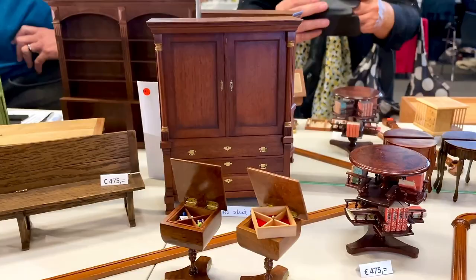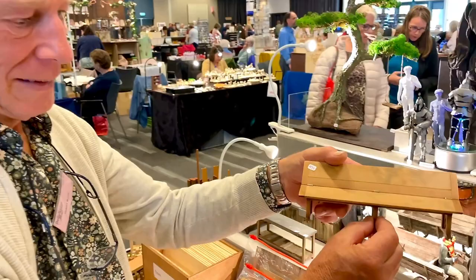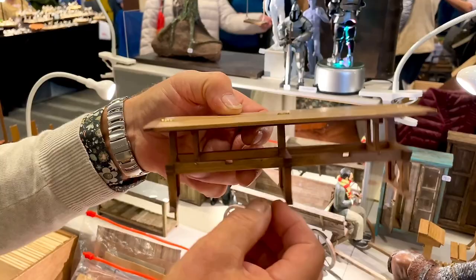And here, Hubert is showing us something he found in an antique shop recently and copied in miniature. It's a table which transforms into a bench. Or vice versa.